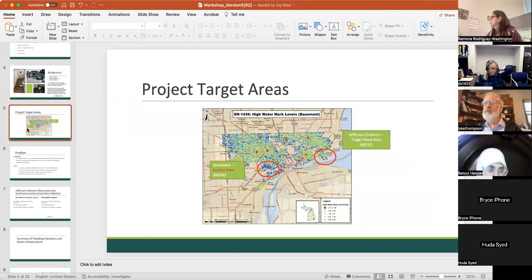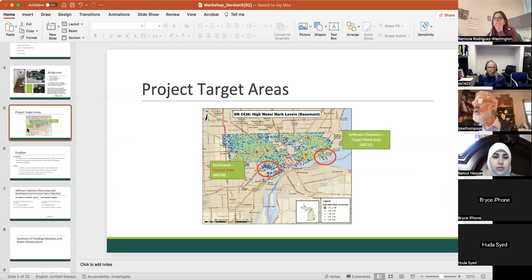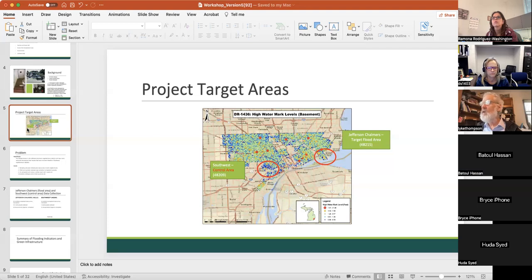So what we wanted to do was to look at the consequences of this flooding with respect to mold. We chose two target areas to look at. Jefferson-Chalmers, which was heavily flooded in the June and July events of 2021. It's 48215 as a zip code if you need to locate it. That was the area that was flooded, and we expected to see more mold in that area. The other area we chose was Southwest, which is on higher ground, much of it, and we saw less flooding in much of that area. There are parts of it that are low, but in much of the area, we saw less flooding. That's 48209.